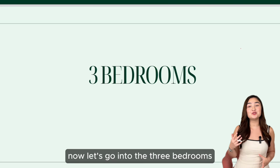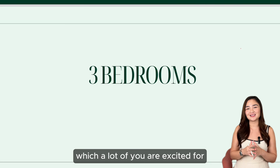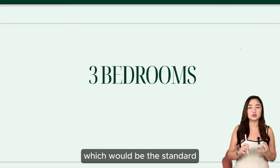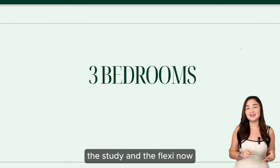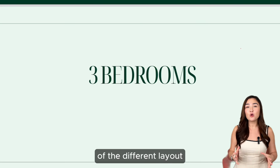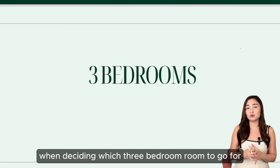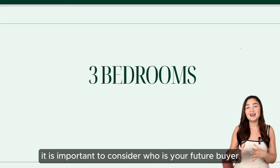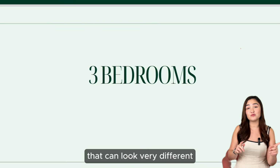Now let's go into the 3 bedrooms, which a lot of you are excited for. Now there are 6 different layouts for 3 bedders and 3 different types, which would be the standard, the study, and the flexi. Now before we go into the differences of the different layouts, when deciding which 3-bedroom to go for, it is important to consider who is your future buyer. And depending on the layout, that can look very different.